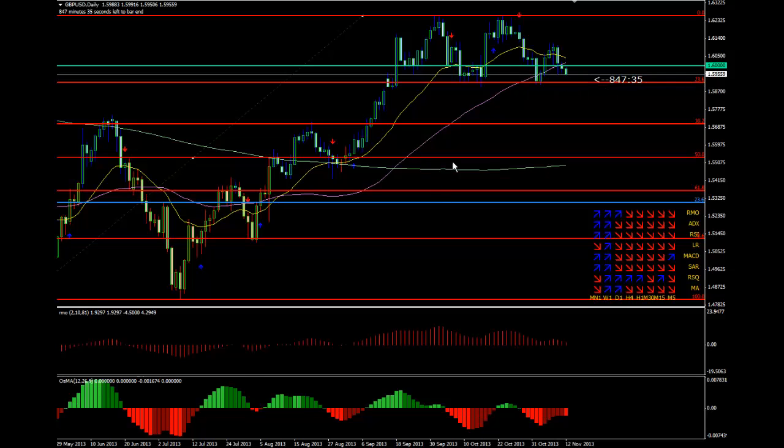So still above. You can see quite clearly the candlesticks on the daily are very much positive. Okay, they're still blue. We have seen a lot of red arrows, however, and we had a lot of pullbacks, primarily after non-farm payroll last week in particular.